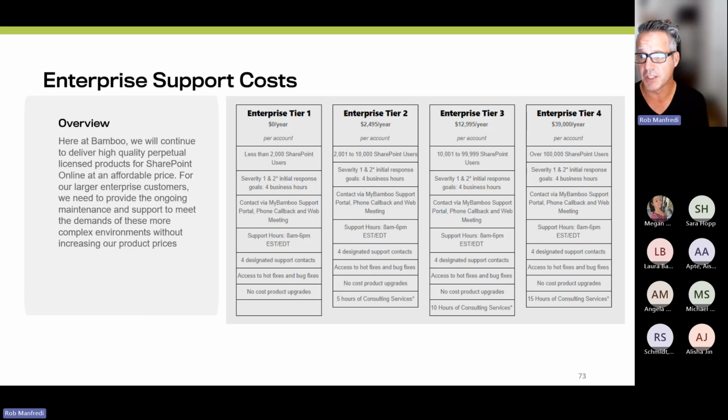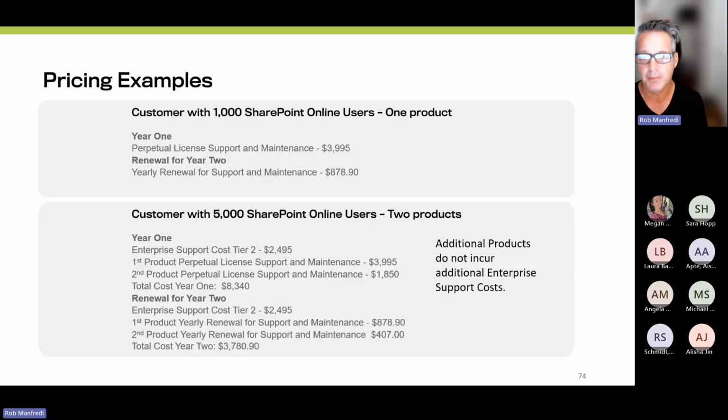So we talked about the enterprise support here between 2,000 and 10,000 SharePoint users. Again, this is to support our larger customers who have a little more demand on our ticketing system. And then a couple nice pricing examples. So if you're a 1,000-person company and you buy the product, it's $39.95. First year includes first year support. Second year, we'll send you a quote for $878 that you can choose to pay to stay on maintenance or not. If you don't, the product will work as is.